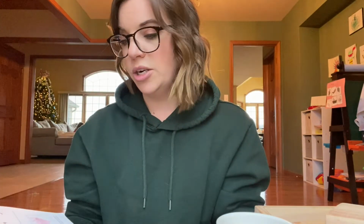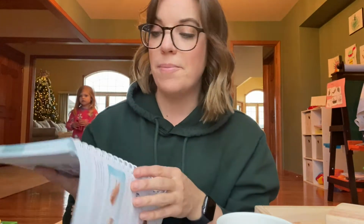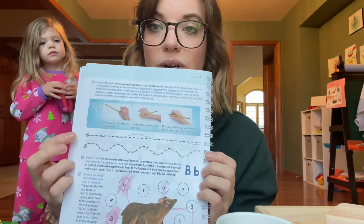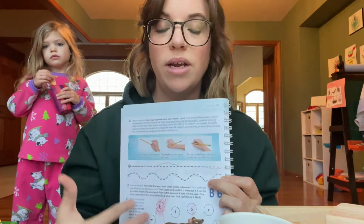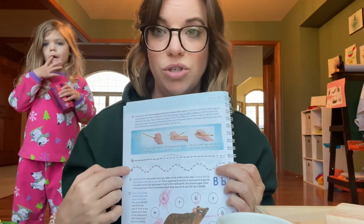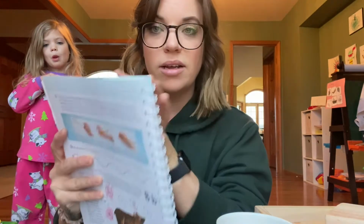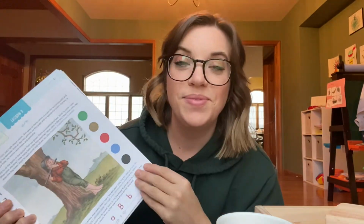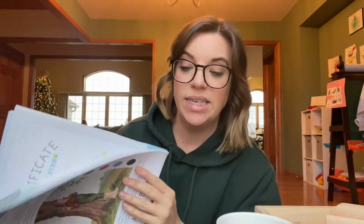What else? There's an ABC song on their website that we did together. There's other songs and videos that you can do for each letter or letter sounds, which is nice. She's also practicing her tracing along with letter recognition and letter sounds. We're practicing her fine motor skills with tracing. She's tracing here. They had a scissor page, so she's also practicing cutting. So yeah, really am enjoying this.